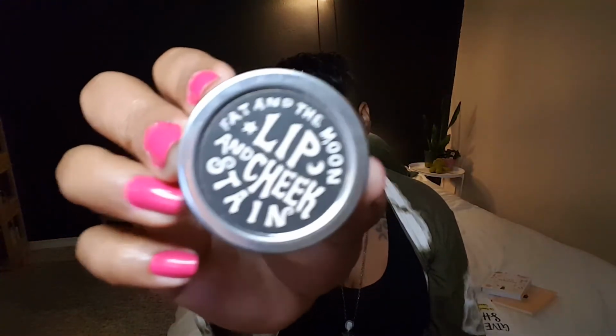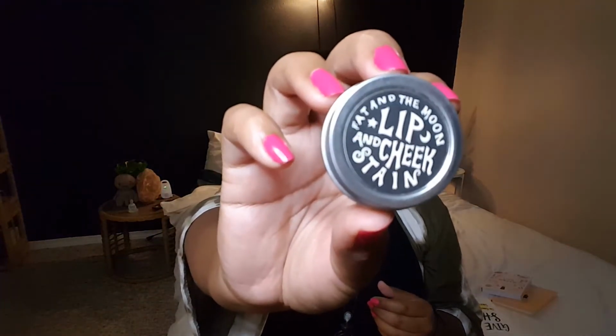Then this is by Fat and the Moon, and it's a lip and cheek stain. They are this really cool company. All their stuff is clean and zero waste. It comes in these cool tins. Let's see here. This I'm wearing right now on my lips and my cheeks, and it's wonderful. I absolutely love it. Smells great. It feels lightweight. So I really like this. Fat and the Moon is the company, and they have all kinds of different products and natural eyeshadows and all that kind of stuff.